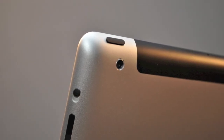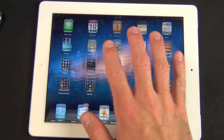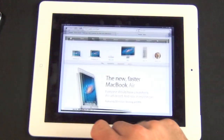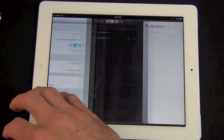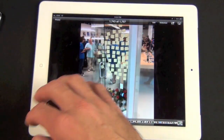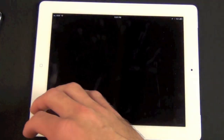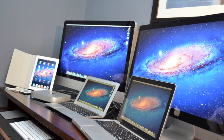However, the real magic happens when you combine the new hardware with iCloud and iOS 5, which adds multi-touch gesturing, a split keyboard, tab browsing, Notification Center, iMessage, and much more. Suddenly, the iPad becomes a far more powerful and usable device than it was when it launched and has climbed from my number 3 position from last year to the number 1 position for 2011.